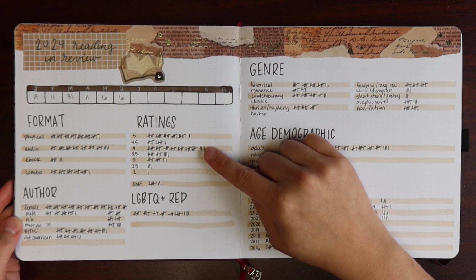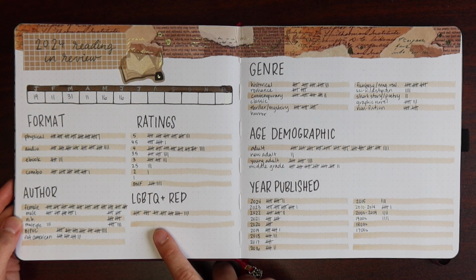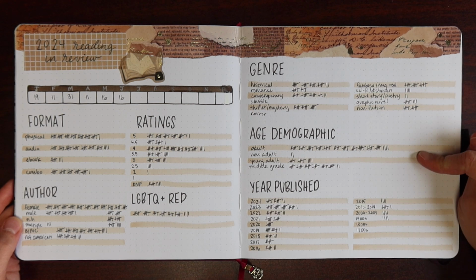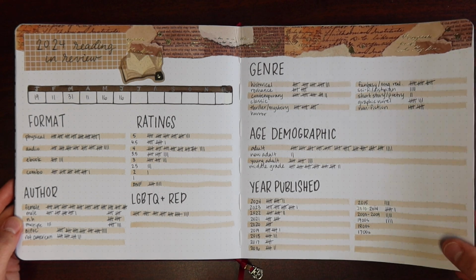Another tick for ratings, 5 all the way down to DNF. And then I also do a tick here if there is any sort of LGBTQ plus representation, or if the author is LGBTQ plus. Up here we've got genre, we've got age demographic, and we've got the year published. As you can tell, I have been reading a lot more recent releases as of late.